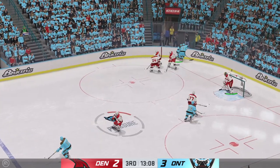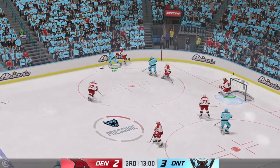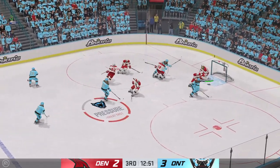Picked up along the boards by Roy. And he's pulled over to the ice and loses the puck. Takes a bump, but still hangs on to the puck. Taken here by Shaw.